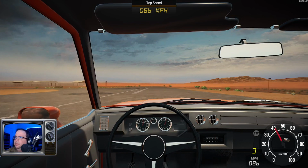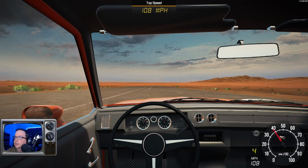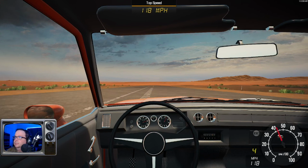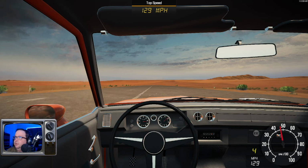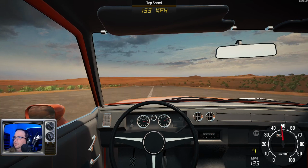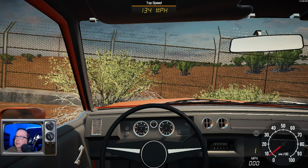Okay, we're up to 80, 90, up to 100. And 20. I got the pedal all the way down. 28, 29, 130. Man. And that's where we would have died, because these older cars were built to survive the crash at the expense of the driver and not the other way around.